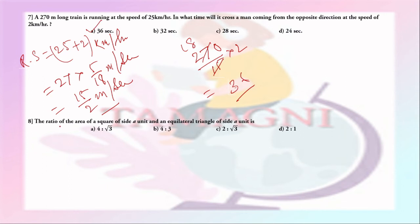Question number 8. The ratio of the area of a square of side A unit and an equilateral triangle of side A unit is. Okay. We know the area of a square is actually side square, that is A square, is to the area of an equilateral triangle of side A is root 3 by 4 A square. So this will give the required ratio. So this will be equal to 4 is to root 3. That is option A is the right answer.